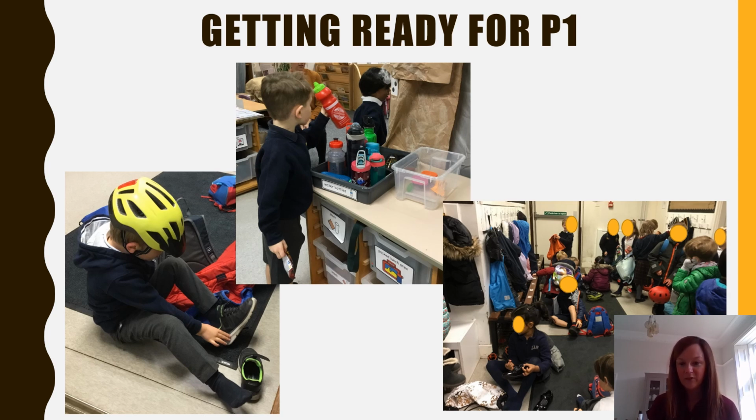And on the last picture, you'll see all the boys and girls there still getting ready in the morning. So they've got to take their coats off, they've got to change their shoes, got to hang it up on their own peg where their name is, and then go into their classrooms. So there's lots of other things that we need to learn about in Primary 1, not just learning about letters and numbers and finding out about new topics and things. We also have to learn how to take care of ourselves as well.